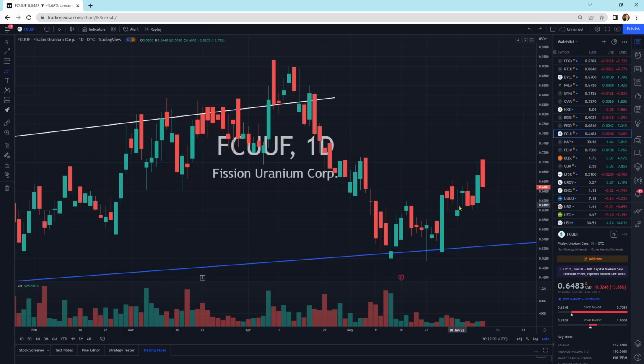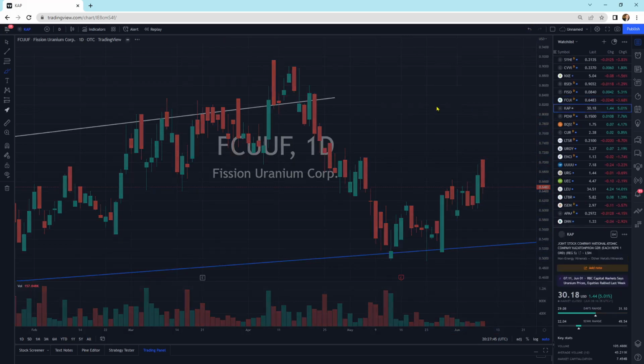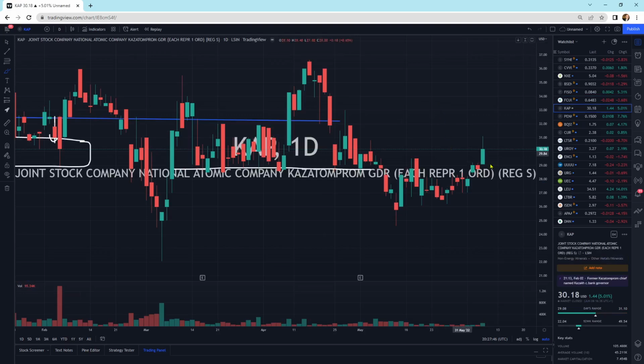The thing is, it's the buyers and sellers battling it out. We have a nice big bullish engulfing here. This could be a bearish piercing, and we could just kind of do like one of those things. But short term, I don't trade the short term. I just hold on for the long term here.